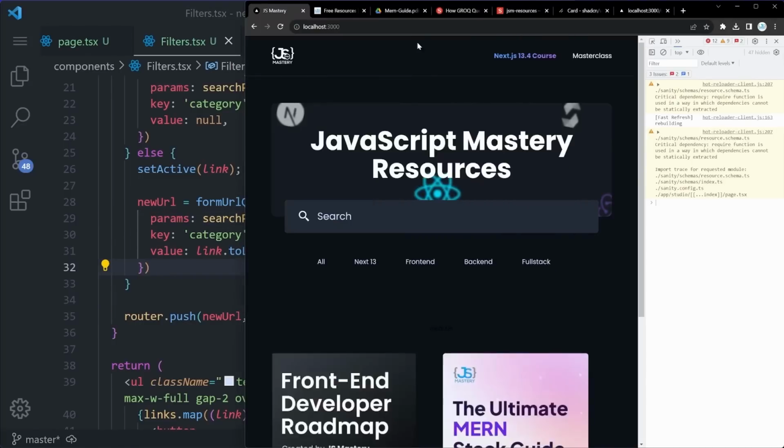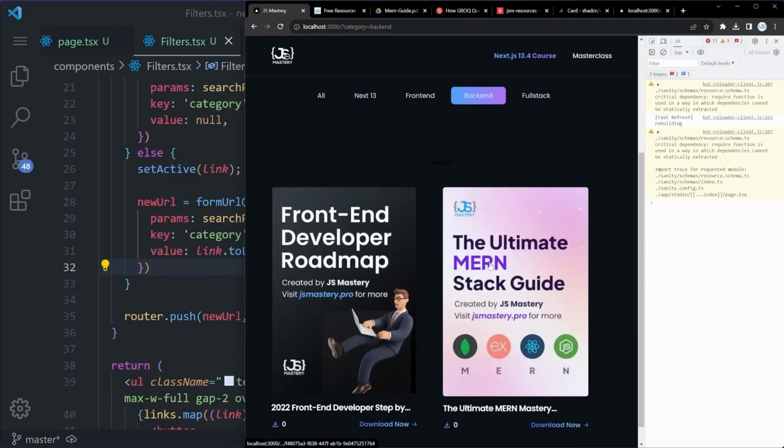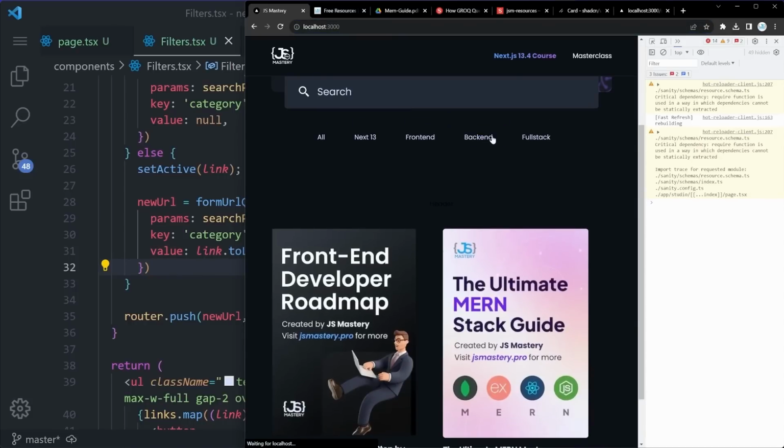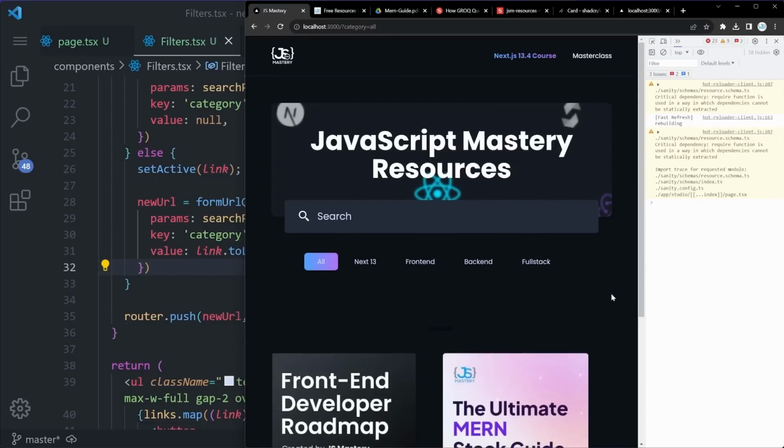Now, if we save this, let's see how it is working on our current site. I click backend, and the category actually changes. I click it back, it gets deleted. I click frontend, it gets added. And we can switch between. So this is working really, really well. As you can see, this was a bit more complicated to do because we're ensuring that this is a robust system. Nothing's gonna break once you do this or add this or now append search to it.